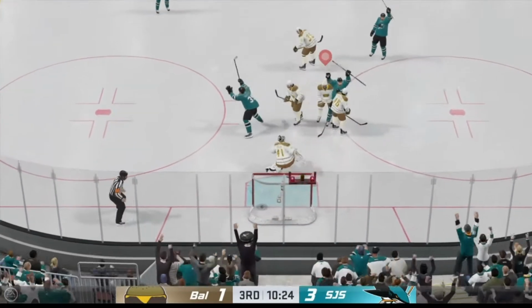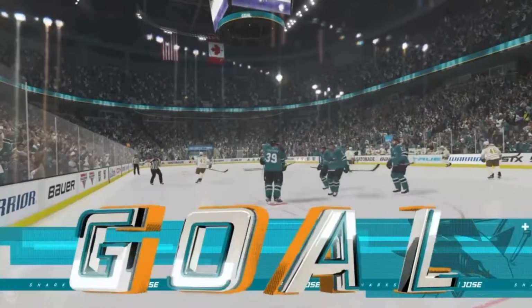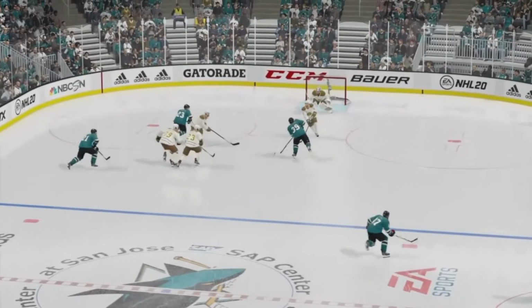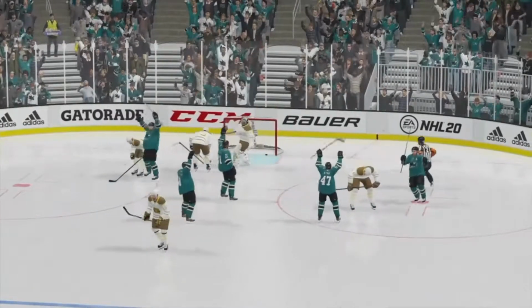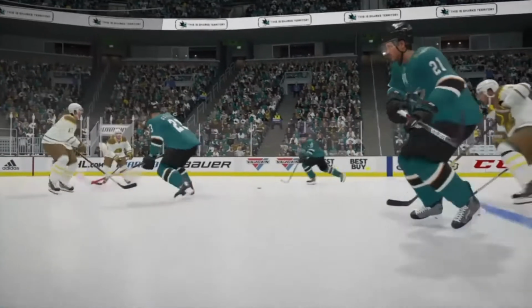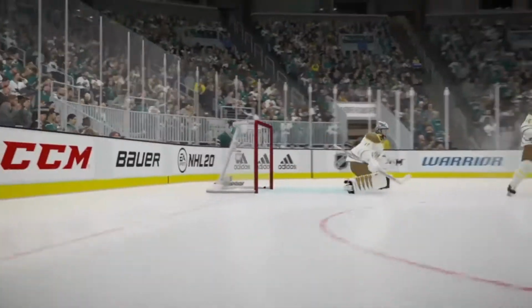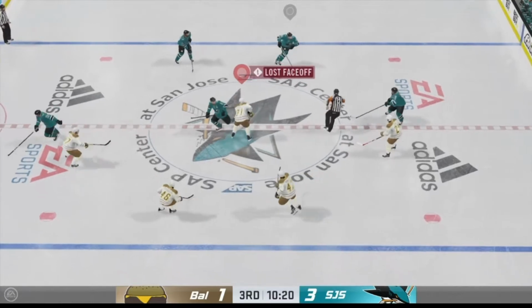Now Couture, look at Couture as he will get a huge goal. Very nice shot, left side of the net, and Halak just couldn't make the save. Logan Couture with his 7th goal of the year. Just in a perfect spot, really, to get that one past Halak. So Sharks going to go up 3-1 here after that really nice shot. You can see right there, again, another look. Couture, right side, stick side, and Halak just couldn't make the save.